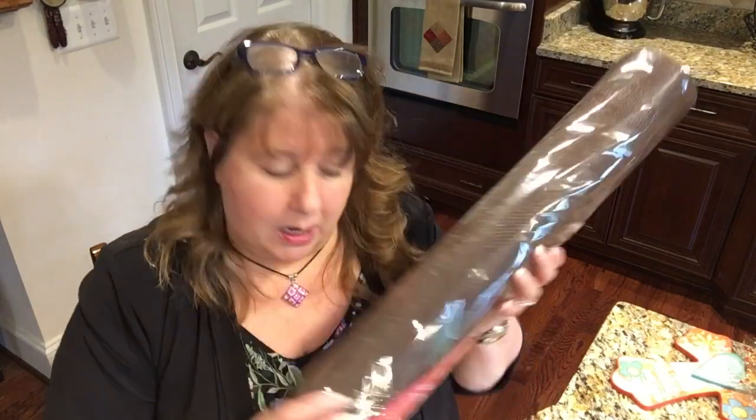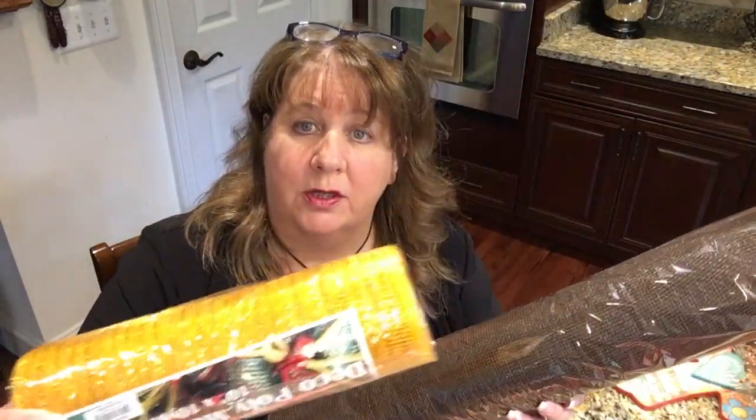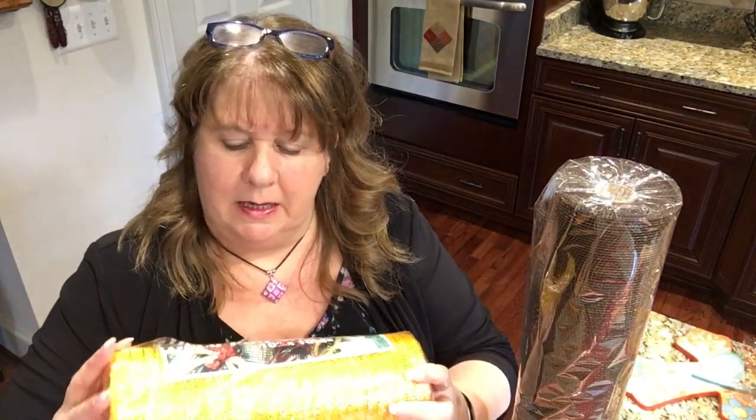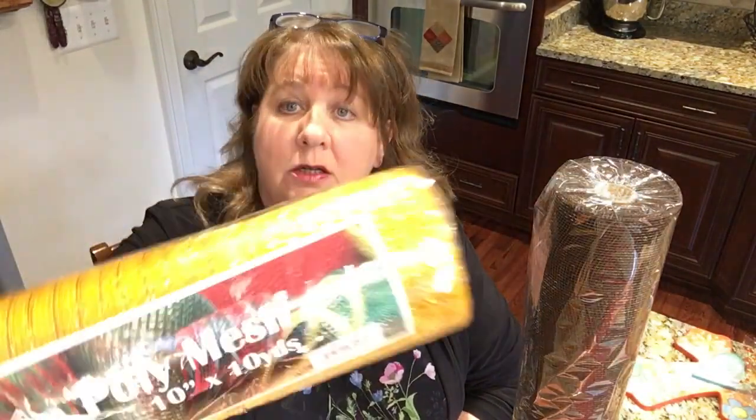So I bought this, and I'm thinking I want to make a wreath to put up in August, and I like sunflowers. I'm a real fan of sunflowers, so I thought, why don't I do a brown and then get this to do 2 rows on the top as a coordinating color. And this was a little bit more expensive than this, like $4.75, I think, something like that. But again, Deco Poly Mesh, 10 inches by 10 yards.